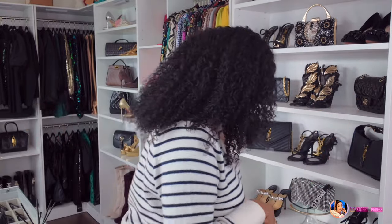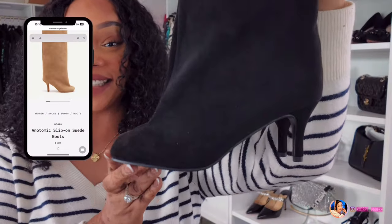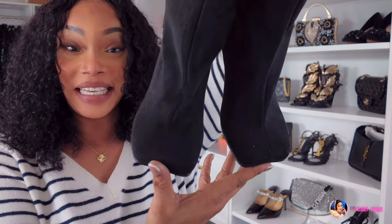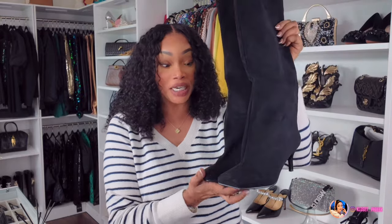Let me show you. Of course, the first pair I picked up was in black suede. Look at this little kitten heel. Look at the toe of these boots. Oh my God. When I say the quality of these boots is top tier, A1 condition.